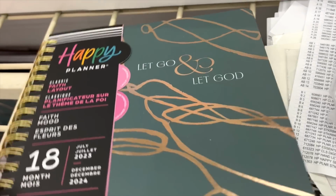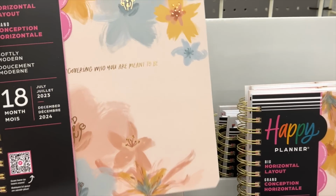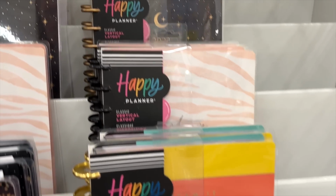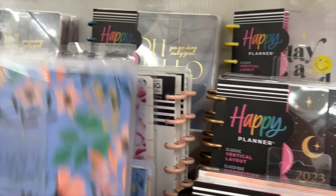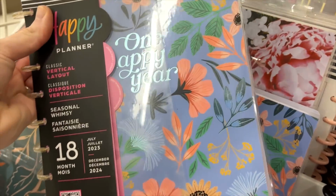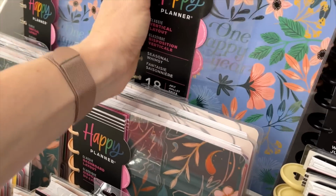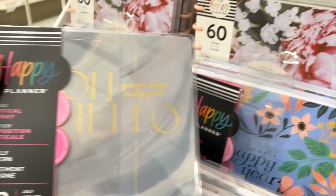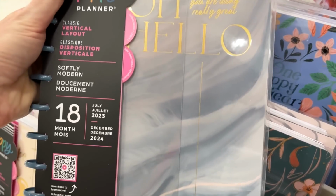And then that's pretty sturdy going back and forth if you're taking it with you to Bible studies or to the coffee shop or whatever. And then look how pretty this one is. The twin loops always intrigue me. All right, just checking out, looking at some of these. It's always nice to see it in person, which is why I hope some of these stores keep carrying these. Love, love, love the seasonal planner this time around. I think it is so pretty. And then the softly modern one, that's what this one is. It is really, really pretty as well.